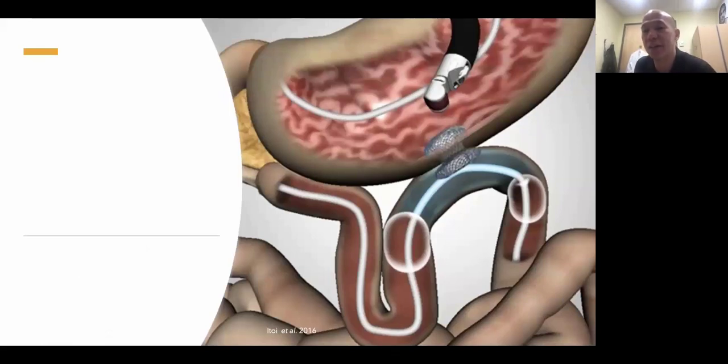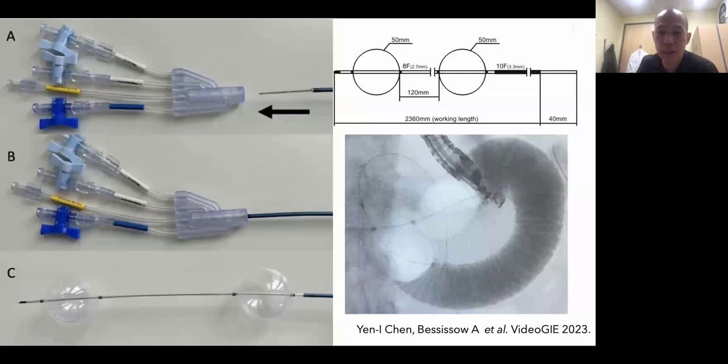This is a double balloon catheter that allows you to basically isolate a segment of the small bowel and infuse fluid in between these occlusions to allow for a large target to enhance US guided gastroenterostomy. So we actually, Ali Bessisal and myself, have come up with this device. This device has received in June FDA approval. So we're very excited about this catheter. That's a class 2 medical device. We've been working very hard on this.